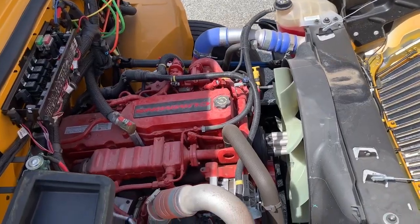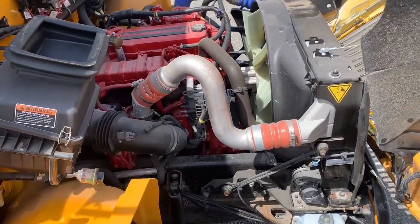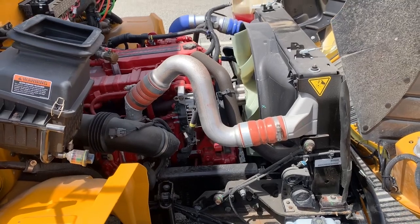Underneath the hood, you have the powerful Cummins 6.7 liter B diesel engine backed by the legendary Allison 2500 series transmission.